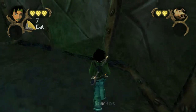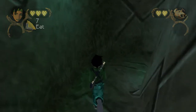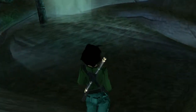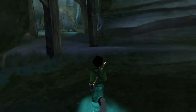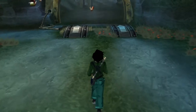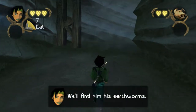It feels like it takes a while for it to trigger the, you know, hey, this contextual action is available to you, such as, in this case, can we go swimming? We're not deep enough to go swimming. Such as, you know, picking up stuff off the ground. But okay, I guess we can go straight. Nothing wrong with that. We'll find him his earthworms.